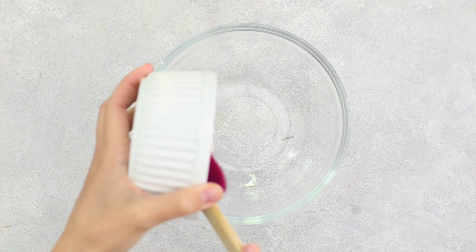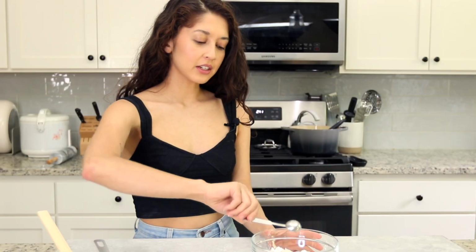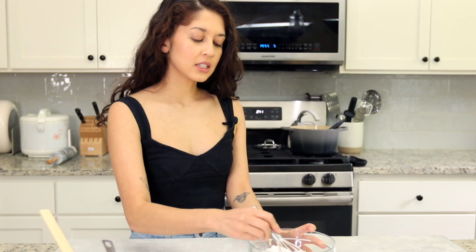While the cinnamon rolls air fry, we're going to make our cream cheese frosting. So this is very easy to do. First up, we need some vegan cream cheese. Then we have some powdered sugar, melted vegan butter, vanilla extract, and a touch of lemon juice, and we are just going to whisk that together.